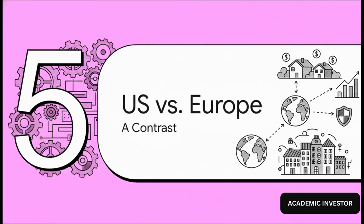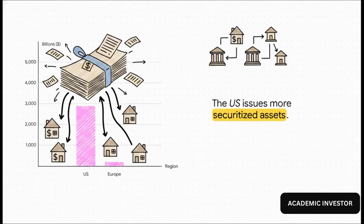Section 5, U.S. versus Europe. Now, it's vital to realize that this whole securitization machine isn't just some universal law of physics. If we broaden our perspective a bit, we can see exactly how two different continents handle this exact same housing and finance challenge in completely different ways. So the crucial point here is the sheer difference in scale. In 2021, the United States issued $2.9 trillion in securitized assets. Meanwhile, all of Europe combined issued only $197 billion.